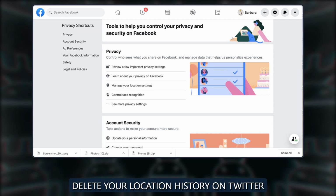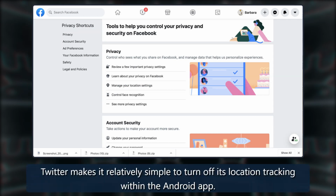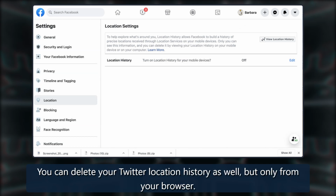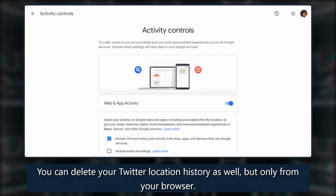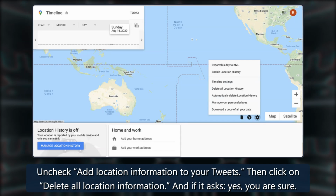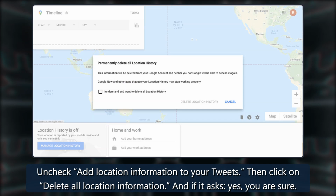Delete your location history on Twitter. Twitter makes it relatively simple to turn off its location tracking within the Android app. You can delete your Twitter location history as well, but only from your browser. Uncheck Add Location Information to your tweets. Then click on Delete All Location Information. And if it asks, yes, you are sure.